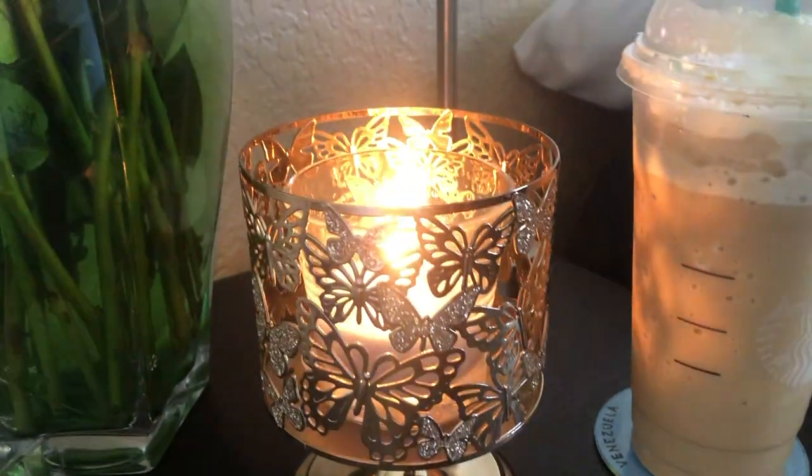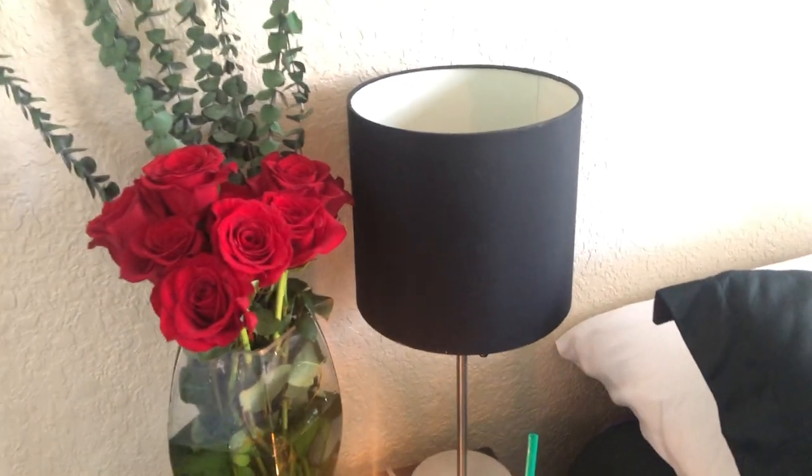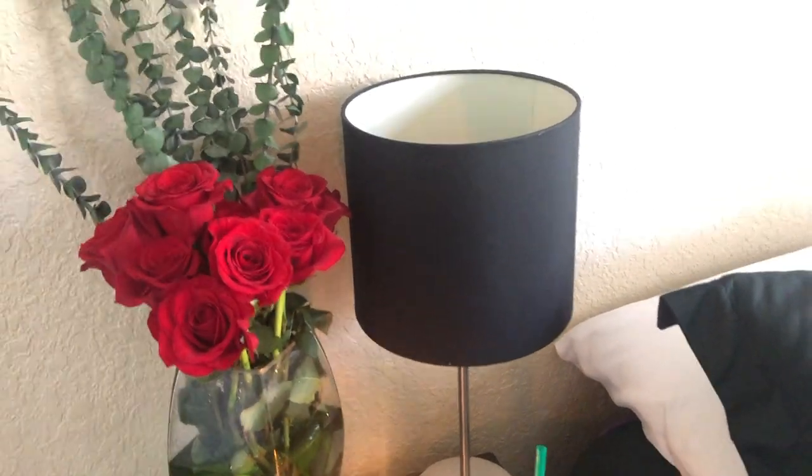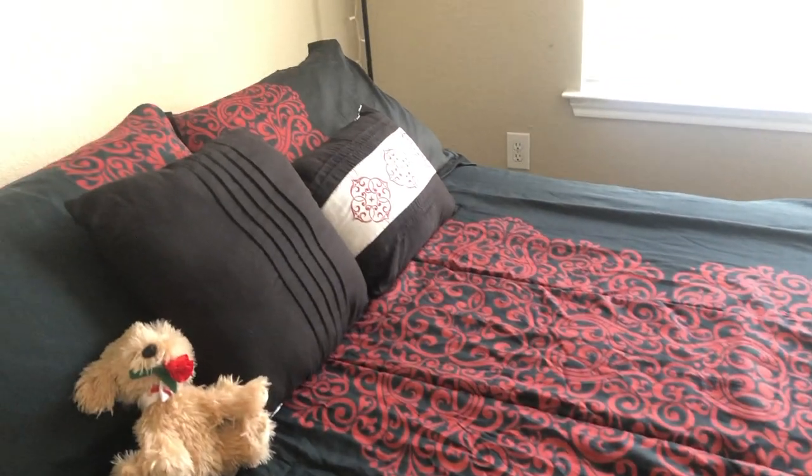I always get those two mixed up. Bed Bath & Body Works, I'm pretty sure. This is not Bed Bath & Beyond. Then this lamp, which I bought on Facebook Marketplace, so I can't really tell y'all where I got it from. If you remember, I got this set from Ross. So that's, I remember that.